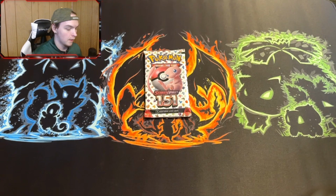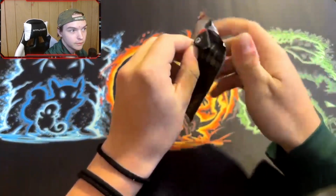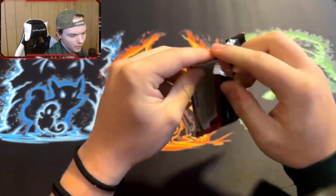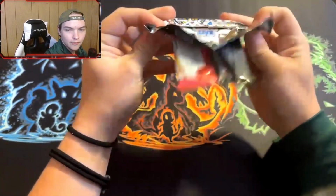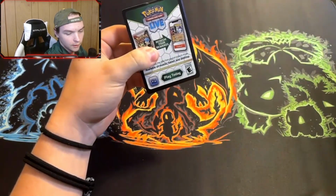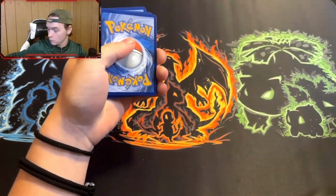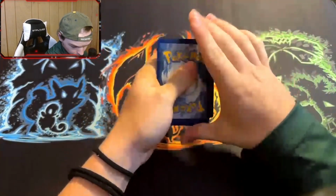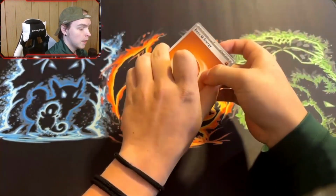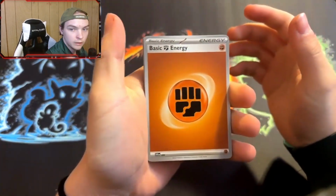Some of the arts are really cool, in my opinion. I think this is definitely my favorite set, Scarlet and Violet. I wish I could open more, but currently it's a lot of money just to open it. If they ever do a reprint, definitely. We are definitely opening some more 151. Surging Sparks does come out in a few weeks, and I will be doing a release video on that. Maybe some packs. I might buy a booster box. If you're interested, let me know.